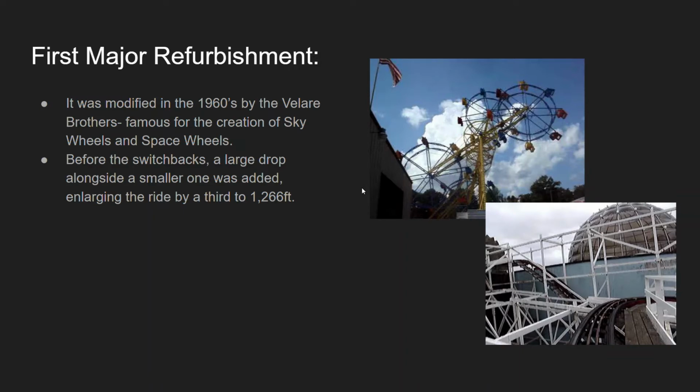a large drop alongside a smaller drop was added, and this enlarged the ride's track by a third to make it 1,266 foot of track, and this can actually be seen on the historical plate that was awarded to Wild Mouse. Of course, that isn't still standing due to the demolition of the ride.